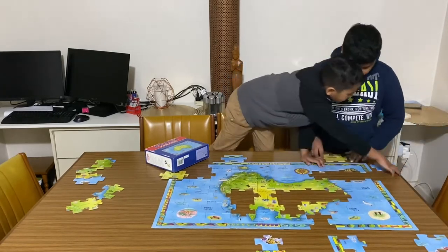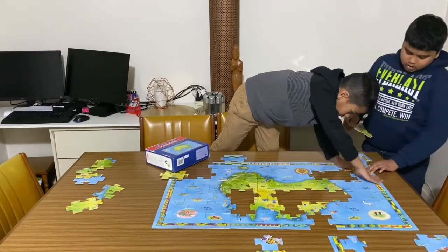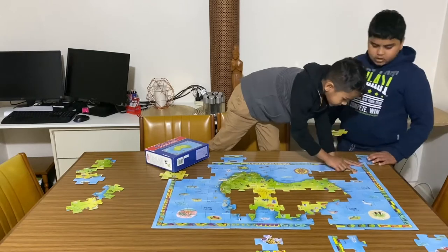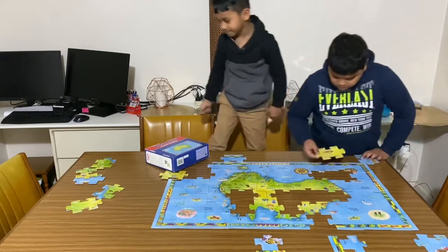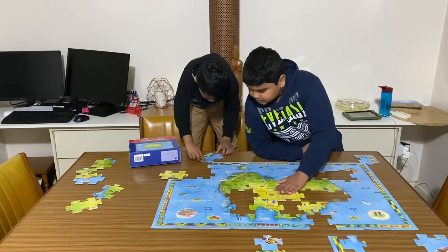Okay, where does this rocky area go? I know of this area. Wait, let me look for the line. No, where is it? Oh yeah, that does fit. See, I saw this tail bit. This rocky area. Found it! Yay! We're so lucky.